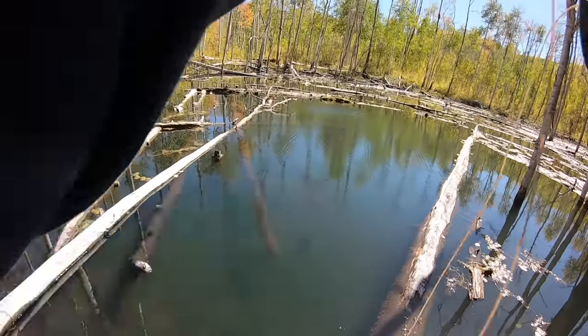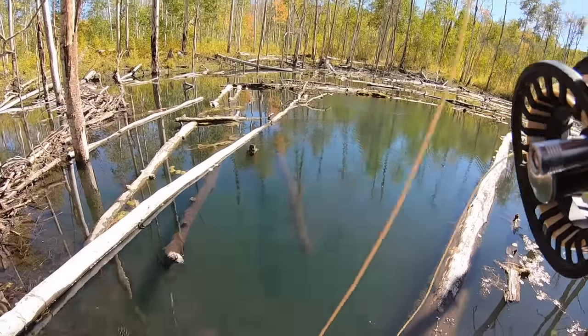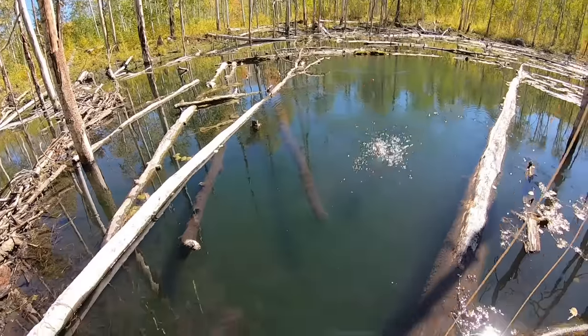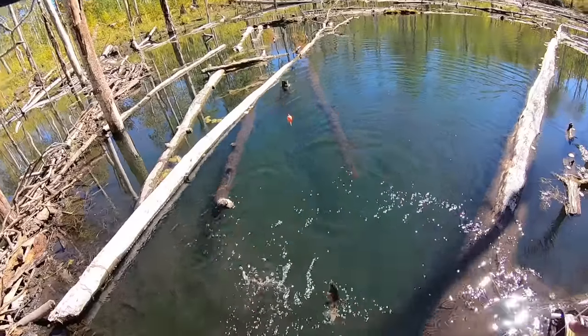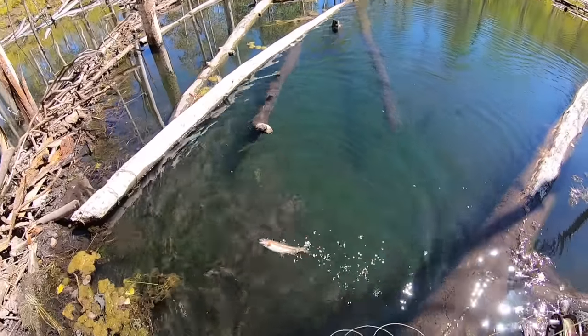There we go. Little guy. I don't know, is he big enough to keep though? Let's see. I don't know, that's kind of tiny actually, yeah. I'm just gonna let this guy go. Still, cool fish. It's another one that looks like a hybrid.